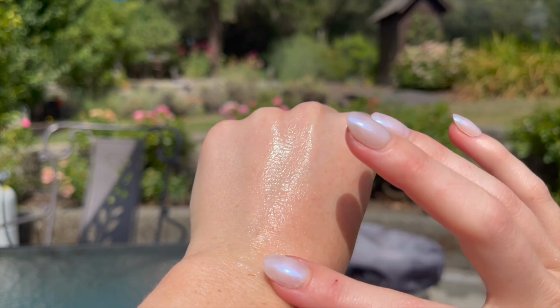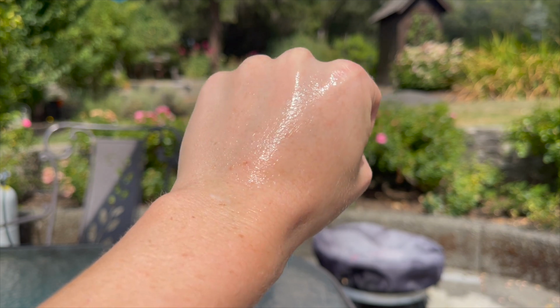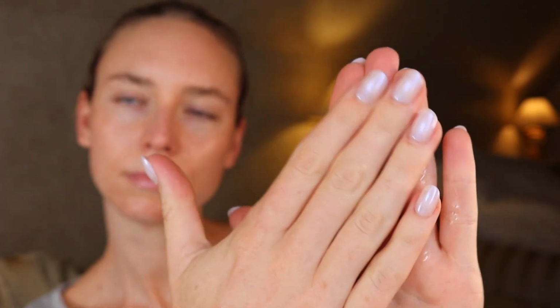So this definitely feels less like a serum and more like a kind of gel lotion texture that melts onto the skin and does become more serum-like once it warms up with contact on your skin. And I love how bouncy the texture is. It really does look beautiful on the skin.